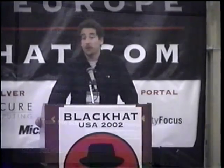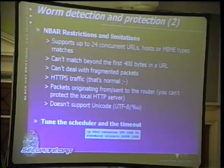So the limitation of this technology is that you can only support up to 24 concurrent URL, host, or MIME type matches, which is really low. So except if you are running a small network, you cannot use that. Another big limitation, it will only match the first 400 bytes of the packet.